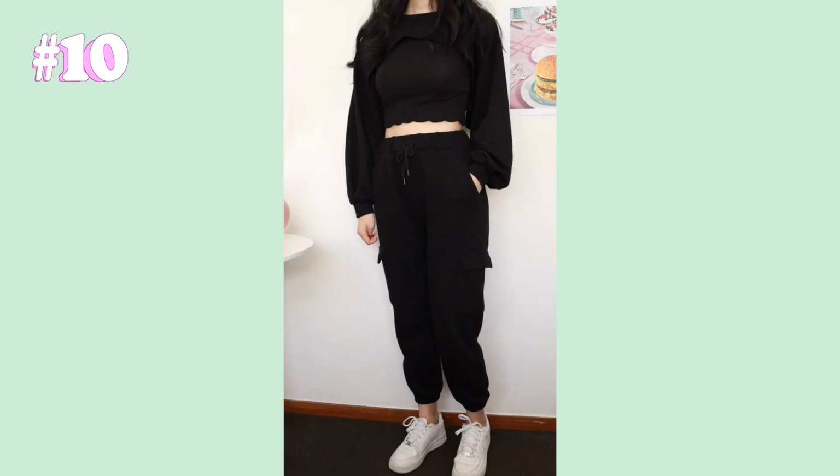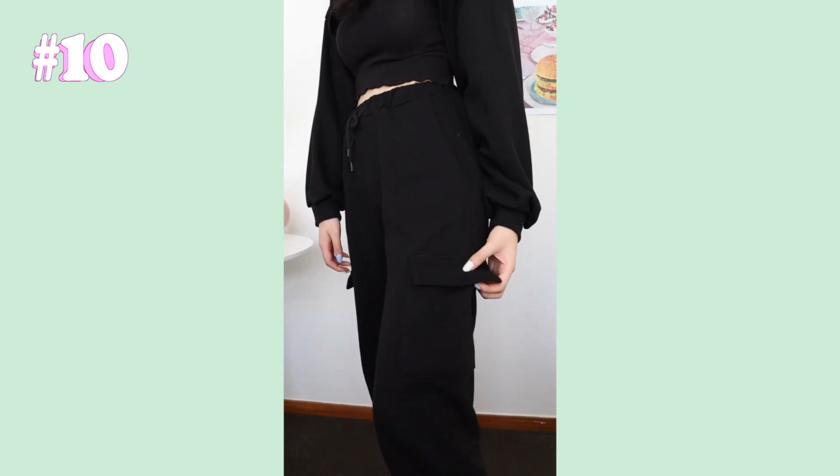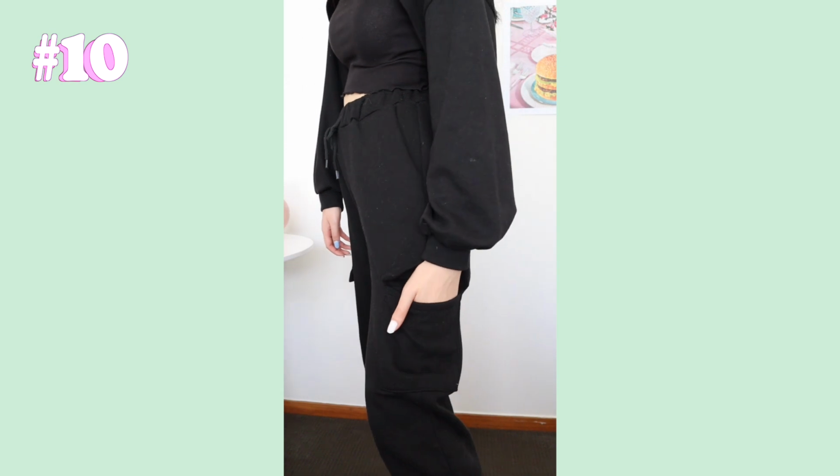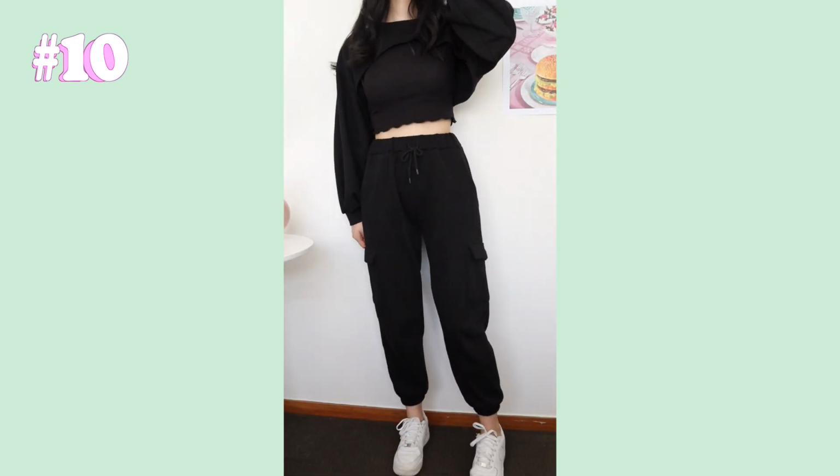So if you're looking for a really warm pair of sweatpants slash joggers, then this is definitely the one to go for. The only thing is that if you're a bit taller, it might be a little bit short on you unless you like the crop length. Since this is a bit of a thicker material, if you want something really fitted to accentuate your waist and your hips, then this one might not be the one for you.